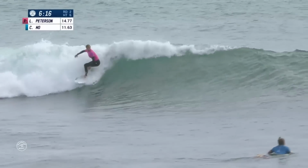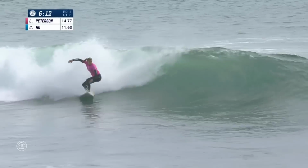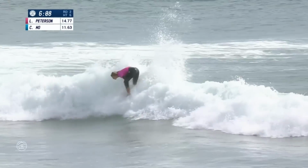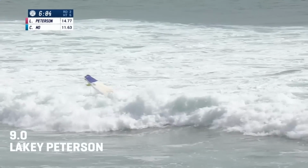Lakey up again on the back end now. Already coming off a big turn. Great jam off the top. It's got a nice lip line. She coils up again now for a fourth and a finish. Wow. Lakey's fired up, kicking out with authority.